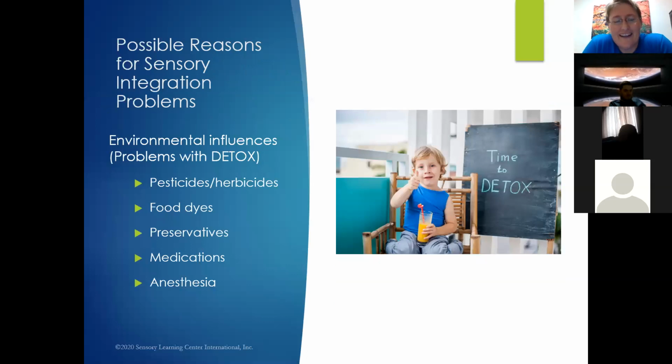And there's more. All right, environmental influences. So yet again, because they're in fight or flight, they can't detox so well. So this stuff is stuck in their system. You can get things like pesticides and herbicides, food dyes, preservatives, medications, anesthesias. If you just Google anesthesia and development, you're going to come across a whole bunch of studies that say, if you don't have to do a surgery early, try not to, because this stuff gets stuck in their brain and it actually causes hiccups in development.